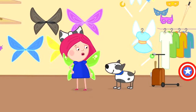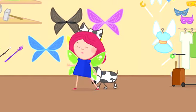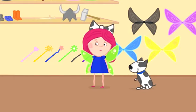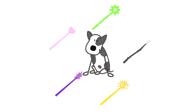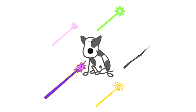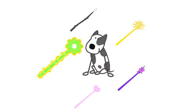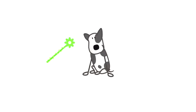Spotty, how do I look as a flower fairy? Huh? Flower fairy needs her magic wand. Which magic wand suits the Spring Flower Fairy? Black? No! Purple? No! Green with a flower? Yes! Okay, let's take this one.